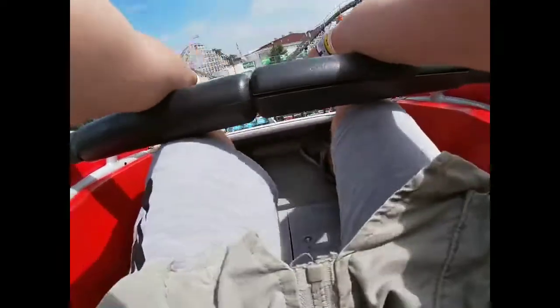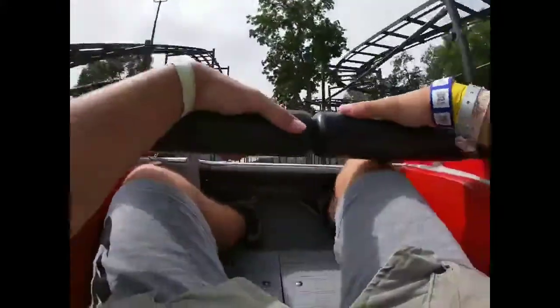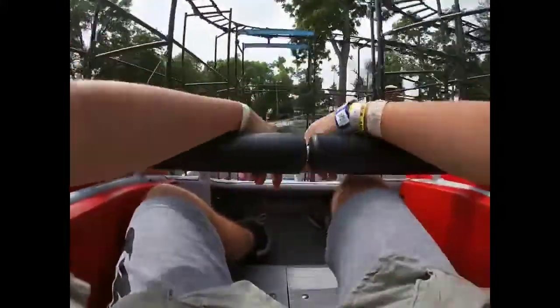It's not really profiled well. It kind of feels like it's falling apart. And it really has some insane laterals to the point of almost discomfort, which is what really takes this ride from being a potentially decent coaster to being just mediocre at best. It's just those laterals are uncomfortable given the position you're in.